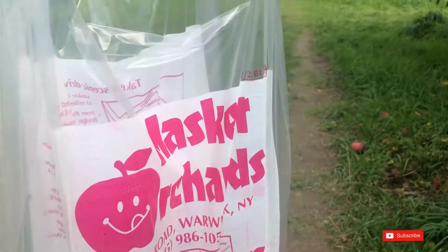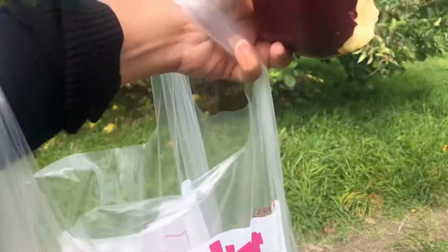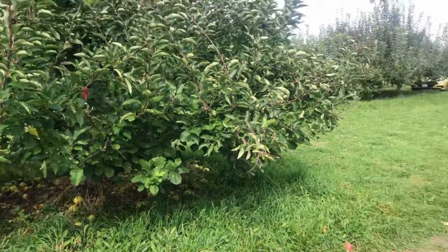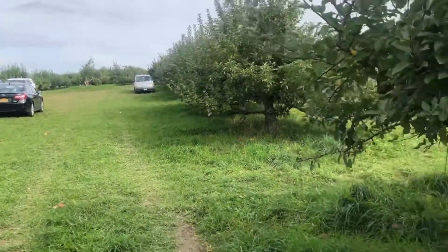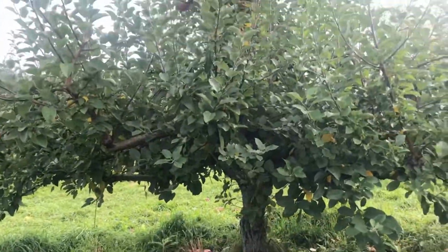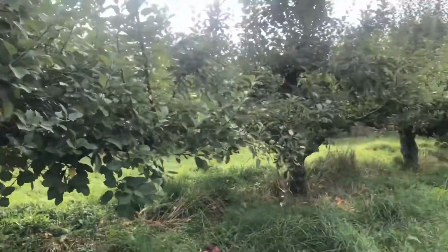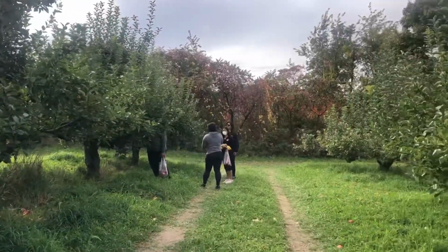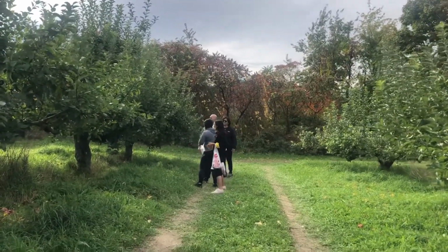Today we are at Masker Orchards for an apple picking experience with the whole family. I'm gonna show you around just to give you a quick tour of this place. It's so beautiful, it's amazing. Only that the season now is not really on time for an apple picking because they apparently did the harvest already a month ago, but the weather is so perfect and we got a good amount of apples, and they're tasty and crunchy.